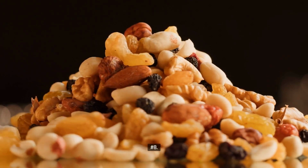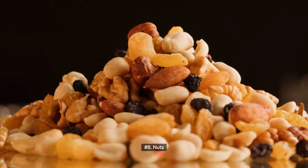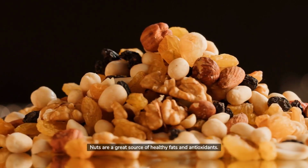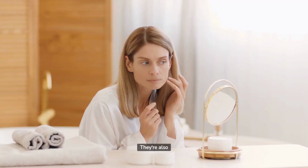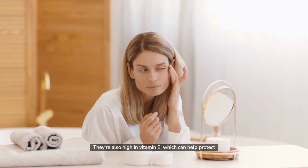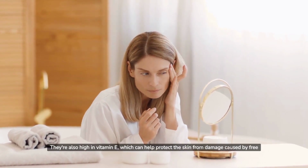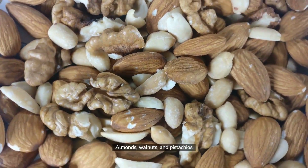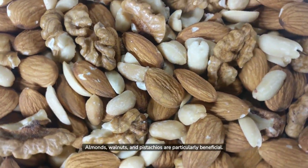Number 8. Nuts. Nuts are a great source of healthy fats and antioxidants. They're also high in vitamin E, which can help protect the skin from damage caused by free radicals. Almonds, walnuts, and pistachios are particularly beneficial.